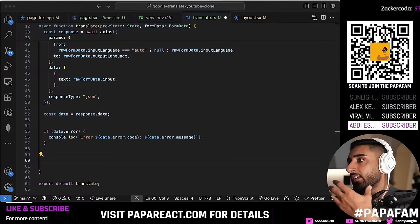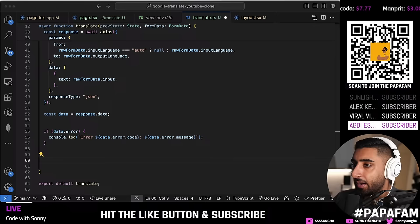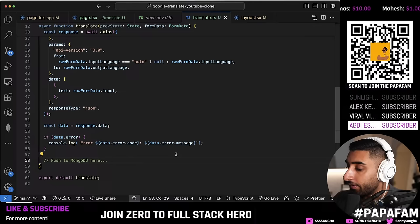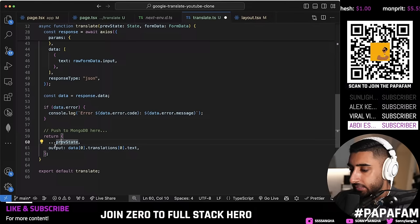Now, in between this step, this is where I would go ahead and push it to the database. So here I'm going to have a step which says push to MongoDB. We're going to build that afterwards, but in the beginning, for now, I'm just going to return the previous state and the output, which is basically the translation that comes back for us.